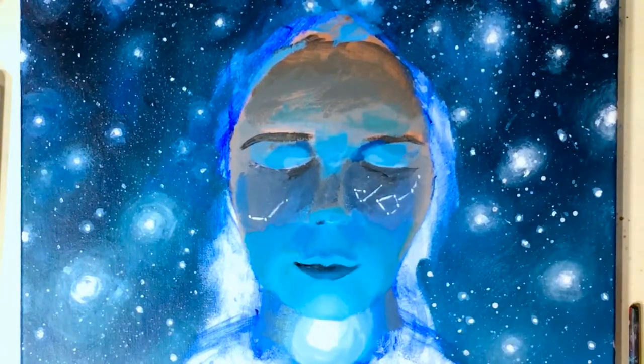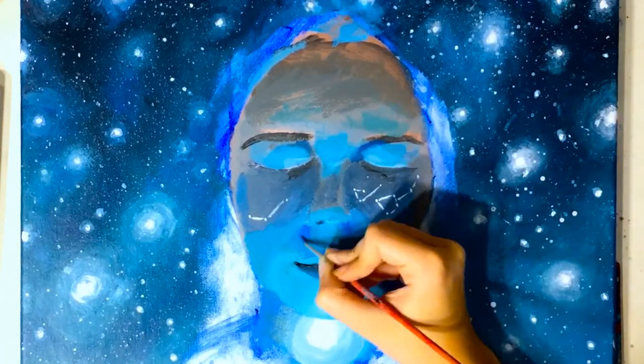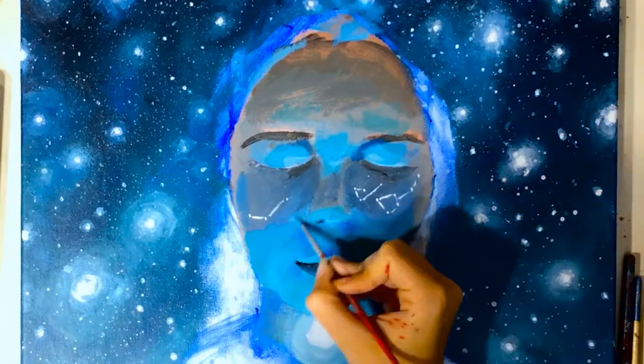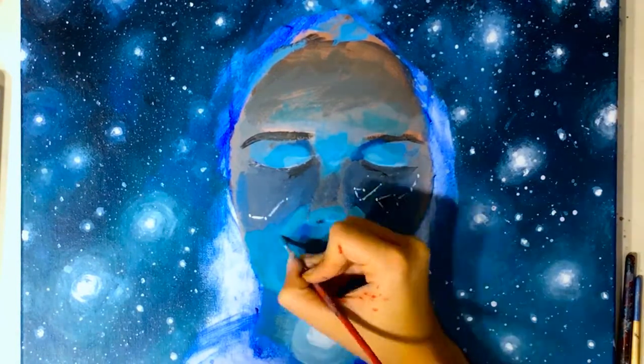I knew, here's a reference, here's a photo, now I know what colors to use. And sometimes, here's a little tip that I do, because sometimes when you have two colors next to each other, it can be like an illusion and you can't really tell is this more blue or is this darker because the colors are next to each other.